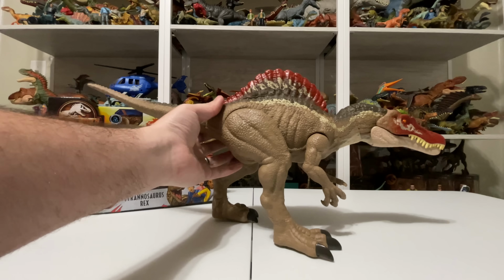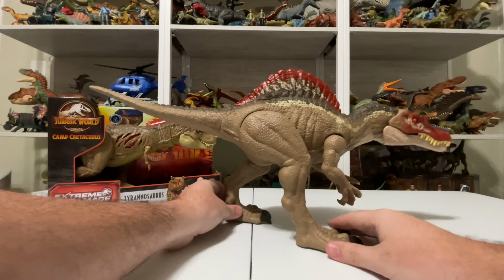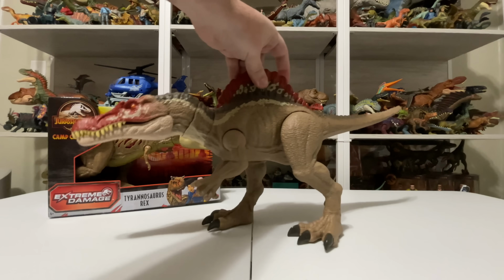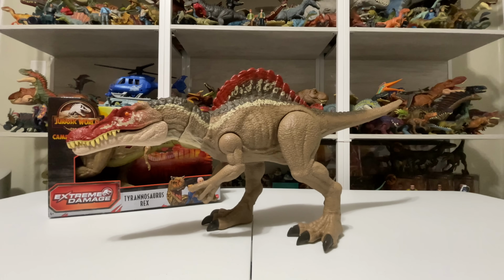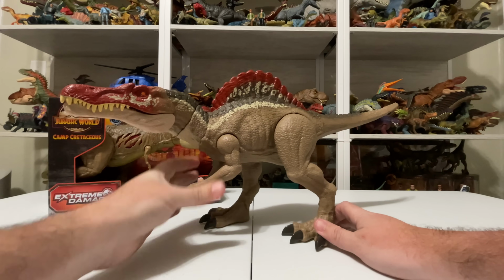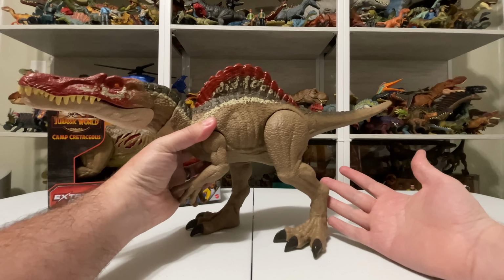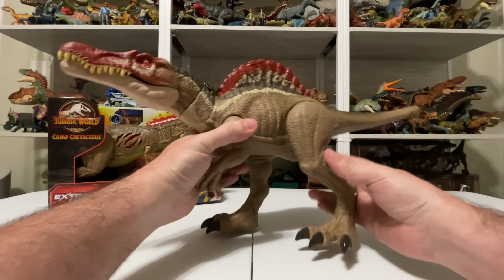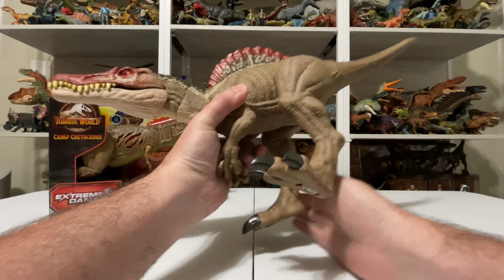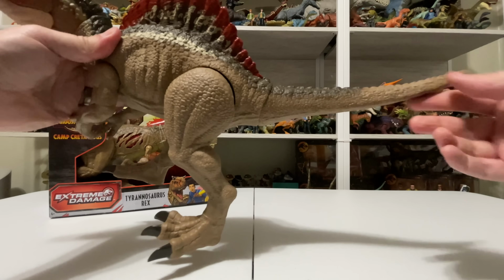So there is Spinosaurus out of the box. Again, this is the new Extreme Chompin Spinosaurus. I love the paint application on this thing. It looks awesome. It looks like a more accurate Jurassic Park 3 Spinosaurus in some ways. In other ways, it's a little bit more of a desert theme, but it's got all the great articulation. It's basically identical to that figure. It's got the ball joint legs that move, so you can do all kinds of cool poses with the legs. It's got a tail that has a ball joint too.